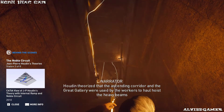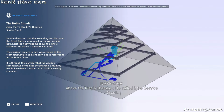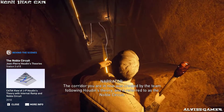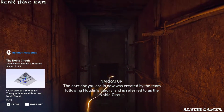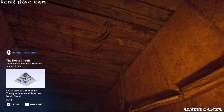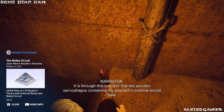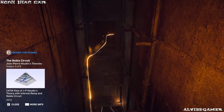Jourdain theorized that the ascending corridor and the Great Gallery were used by the workers to hoist the heavy beams above the king's chamber. He called it the service circuit. The corridor you are in now was created by the team following Jourdain's theory and is referred to as the noble circuit. It is through this corridor that the wooden sarcophagus containing the pharaoh's mummy would have been transported to its final resting chamber.